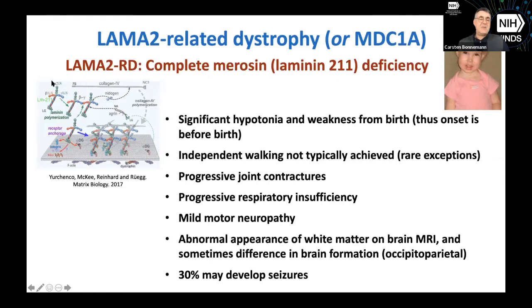And merosin is this big cross-shaped molecule here in the matrix, and it's composed of 3 different chains. The alpha 2 chain, that's where the mutations are, but also a beta 1 and gamma 1 chain that are different genes. And all of that together is called merosin, or laminin 2-1-1. So when we talk about merosin, we're not talking about LAMA2 the gene, we're talking about this entire assembled protein, that is merosin or laminin 2-1-1. However, the mutations are only in this LAMA2 gene.